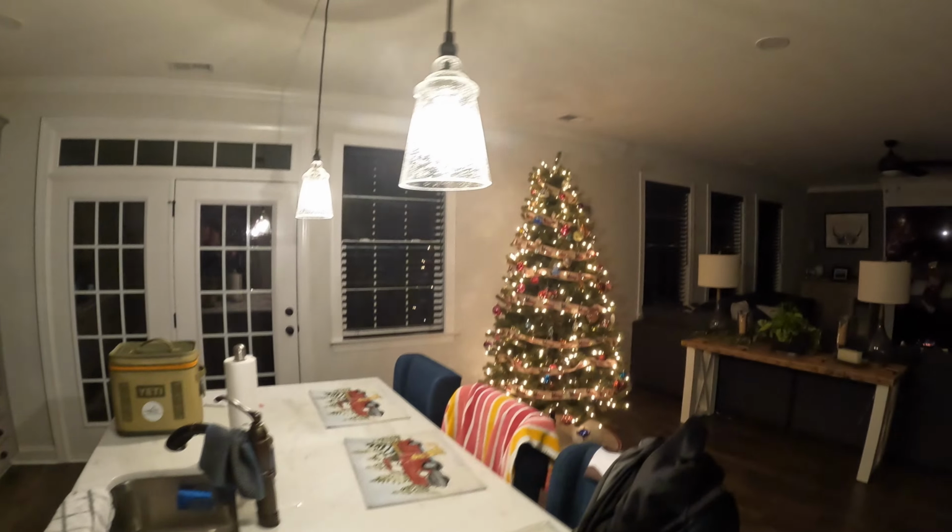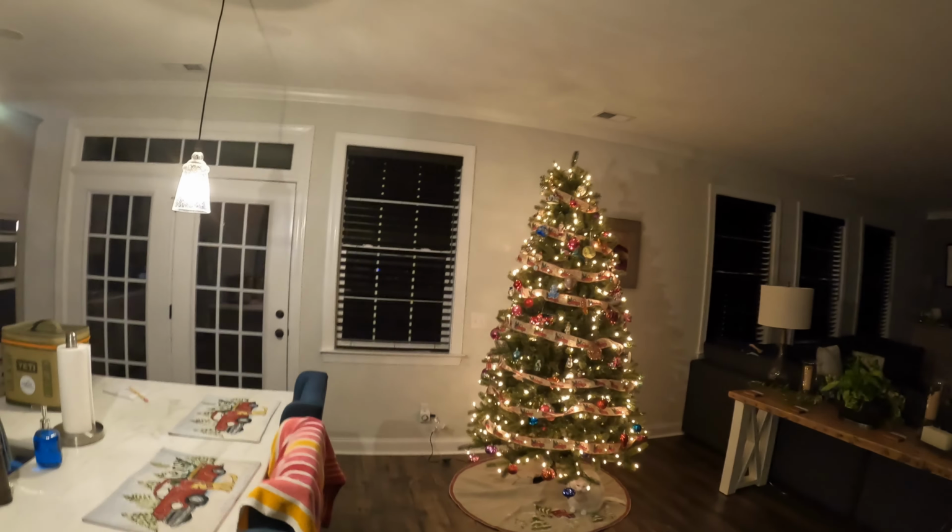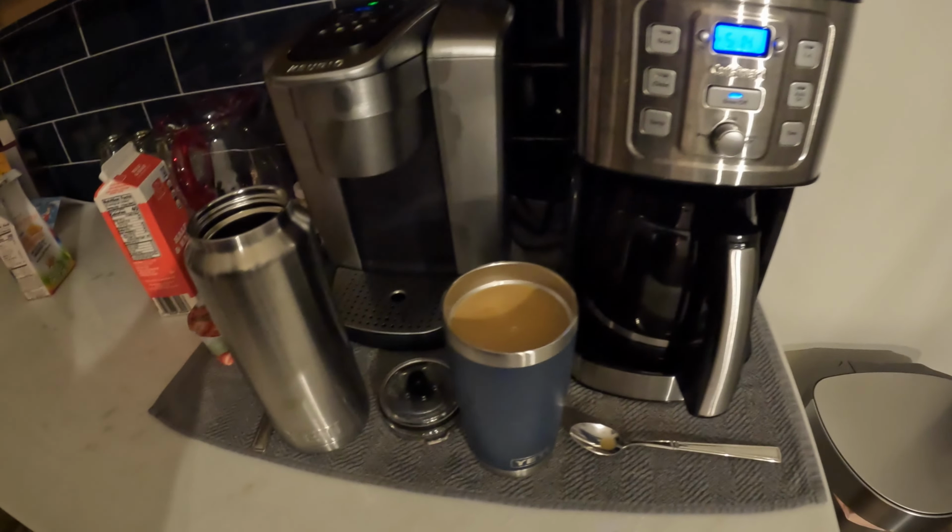Another crisp morning here in South Carolina. As you can tell, it's the holiday season. It's about 34 degrees. I'm just speaking quietly because everybody else in the house is still sleeping. It's about 4:30 a.m. We're getting ready to go out, making our coffee. So I'll catch you guys on the water.